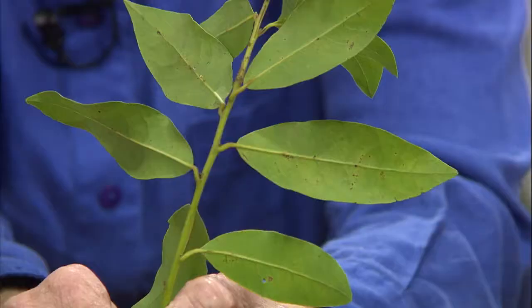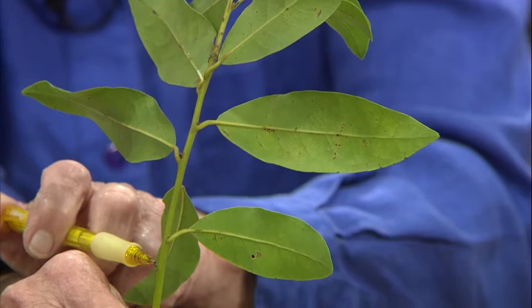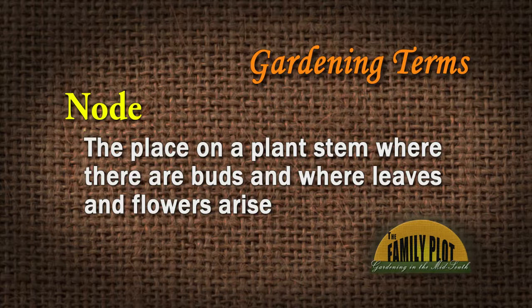Right here, this is a bay leaf. That's the herb, the bay leaf we buy in the grocery store. But a node is a little bit of a bump on the stem. See the little bumps? Those are called nodes, and it's the place where the buds are, and the buds can be a leaf bud or a flower bud. So it's the little bump on the stem where leaves or flowers arise. When trees are dormant right now, you can really see all the little nodes.